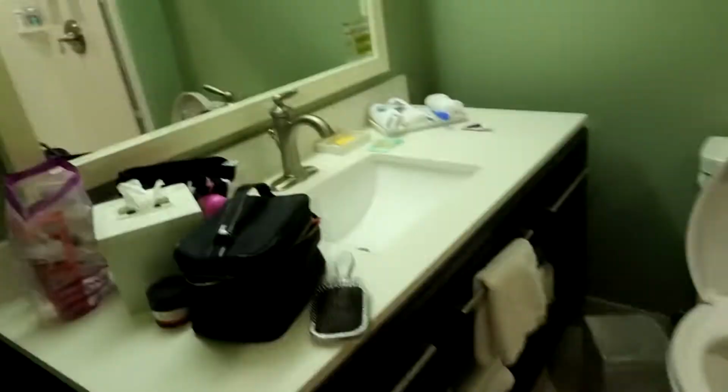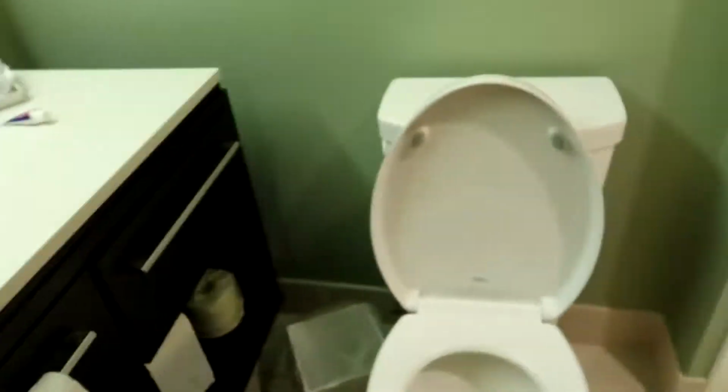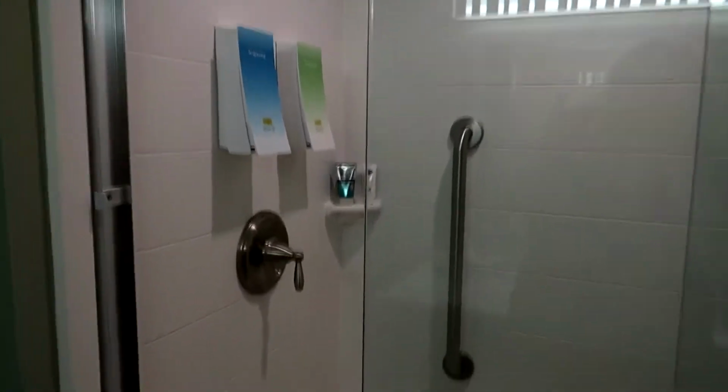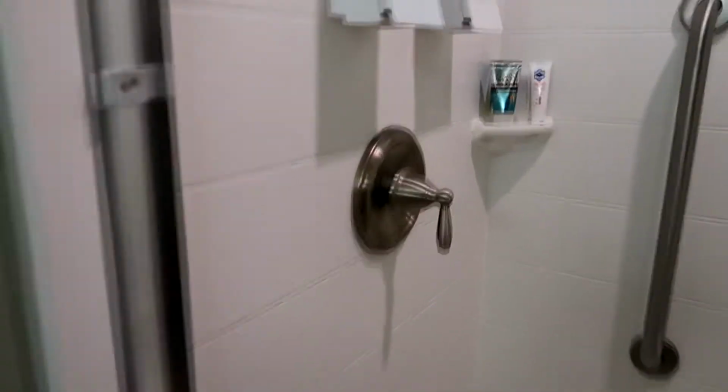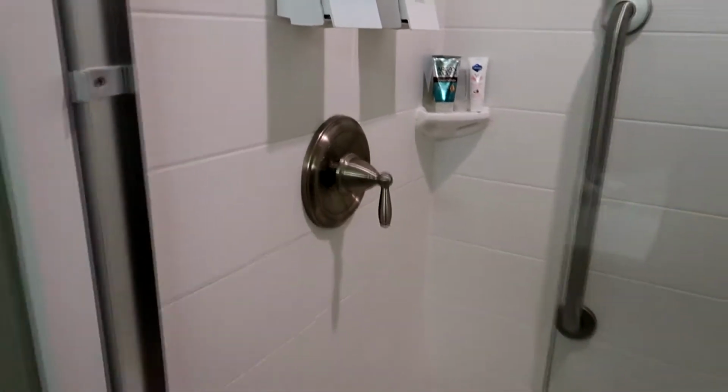And here, nothing there really, but a regular sized fridge, everything you need. Restroom, toilet, and a shower, and you can actually close the shower here. And the heater and cold are together, so when you turn it on, the more you turn it on, the hotter it gets.